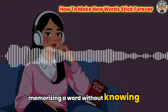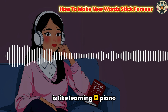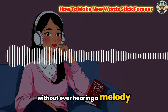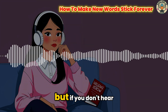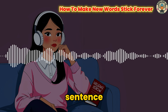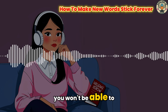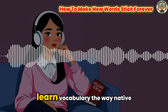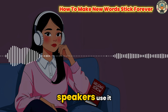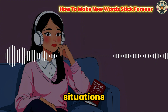Memorizing a word without knowing how it's actually used in real conversation is like learning a piano key without ever hearing a melody. Sure, you can recognize the word define, but if you don't hear or use it in a sentence like, "Can you define that concept for me?" you won't be able to speak with it naturally. Context is key. Learn vocabulary the way native speakers use it, in full expressions, stories, and situations.